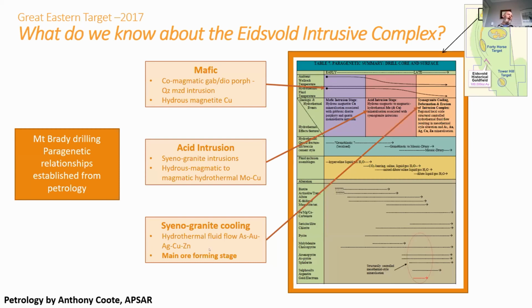The inference being the main ore forming stage, where we start seeing some of the more cooler fluids that are promoting arsenic, gold, silver, copper, zinc, some of the stuff we expect on the sides of these systems.